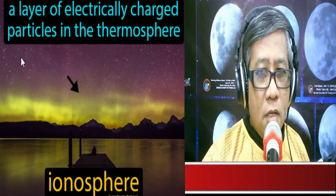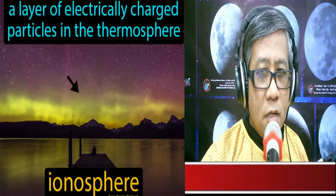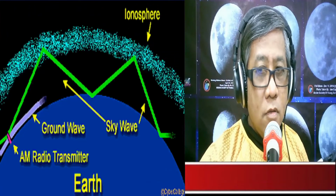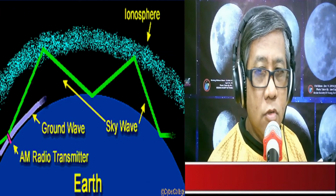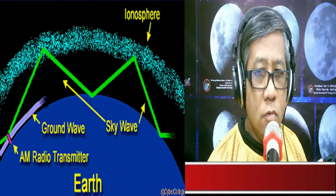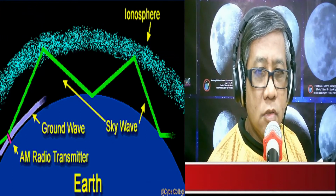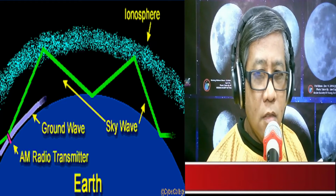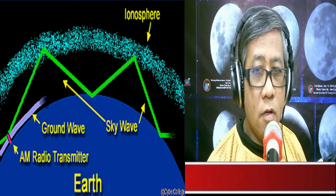Now, since the ionosphere contains electrically charged particles, this layer of the thermosphere acts like a mirror reflecting radio waves, especially AM radio waves or amplitude modulation waves. So, an AM radio transmitter produces radio signals, and these radio signals reach the ionosphere. The ionosphere reflects it back to Earth. And this is the reason why AM programs can be heard in very far places.